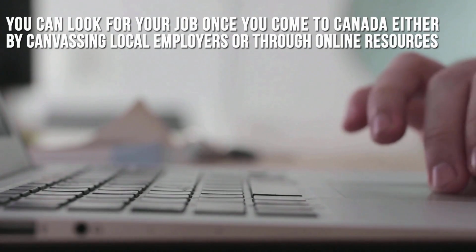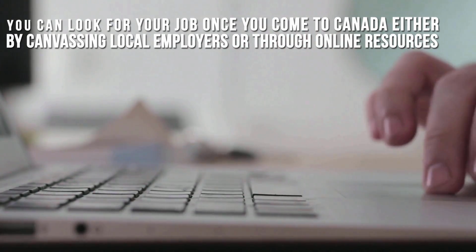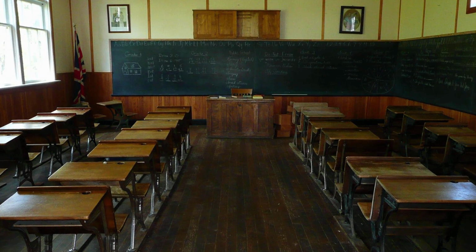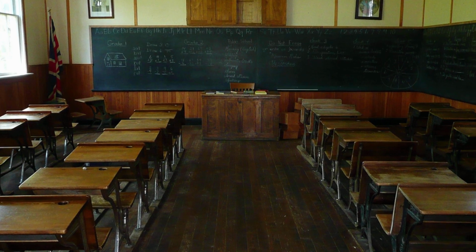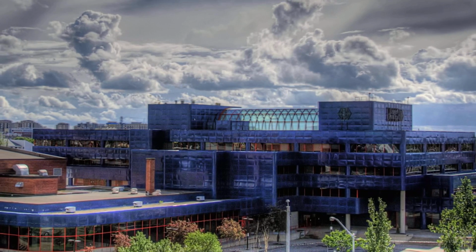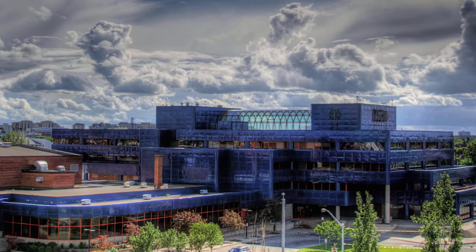You can look for your job once you come to Canada, either by canvassing local employers or through online resources. You don't have to worry about the job offer. Canada allows most graduates of Canadian educational institutions to obtain post-graduation work permits, provided you studied in Canada for at least 8 months. You can only obtain post-graduation work permits if you're graduating from a Canadian educational institution. You can find a job for your post-graduation work permit the way anyone else finds a job in Canada, unless you're able to keep working for the employer you had while a student.